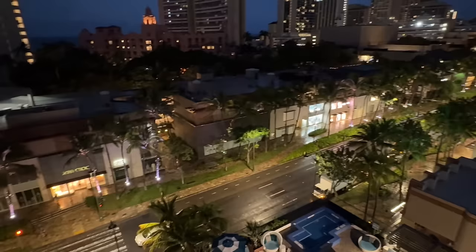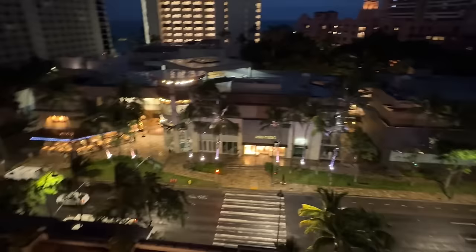But we thought we'd start out with breakfast here at the hotel, because we saw that they have some acai bowls and some waffles. Can't go wrong with that combination. So we see you downstairs.